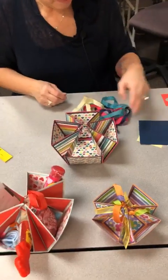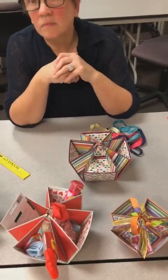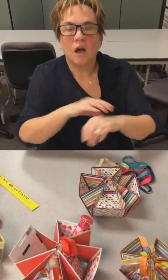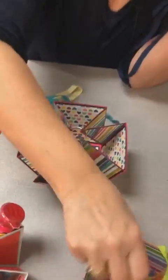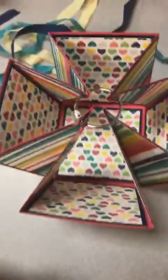Okay, can you color those rings with alcohol ink? Absolutely. Teresa showed us how to use alcohol ink to color staples, and it's the same process to color your rings. Oh, wouldn't that be cute? All right, and these are decorated with ribbon. So there's the ring on it, all tied up.